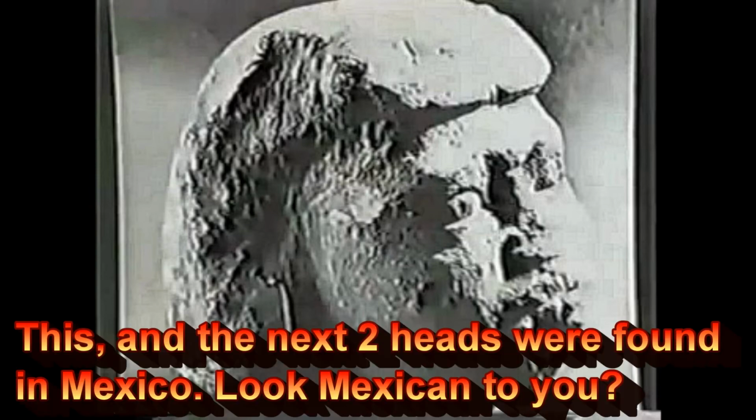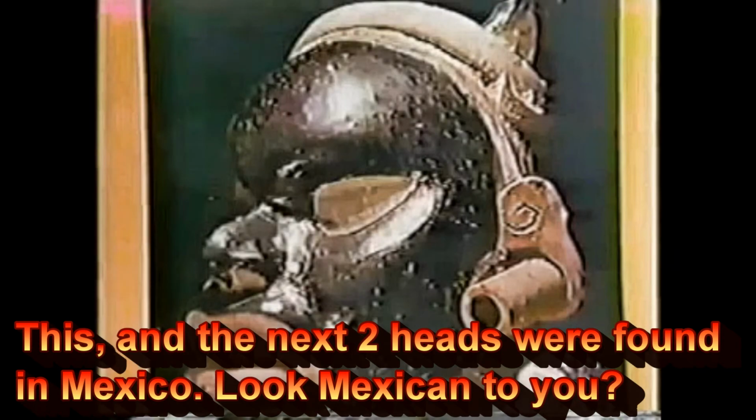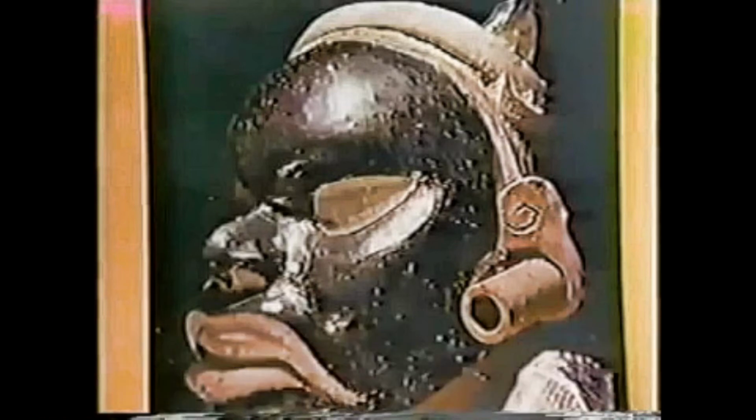Now look carefully. Real Mexican, huh? This and the next two heads were found in Mexico. Look Mexican to you? I don't think I ever saw a Mexican look like that. I haven't seen a Mexican with hair like that. Maybe I need to get out more. All over the world. Same thing.